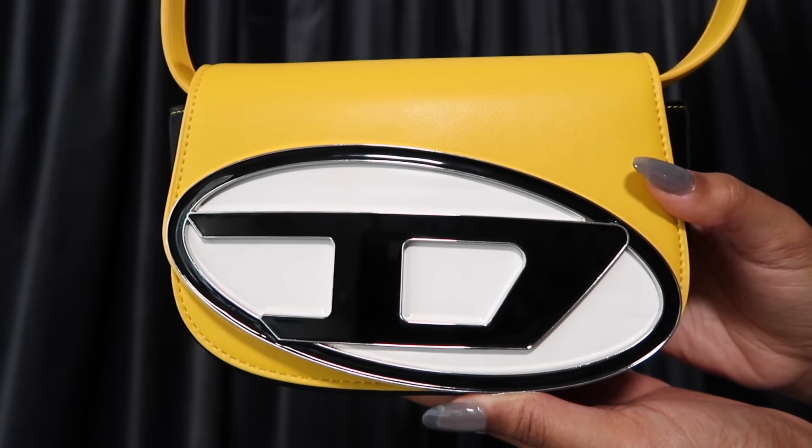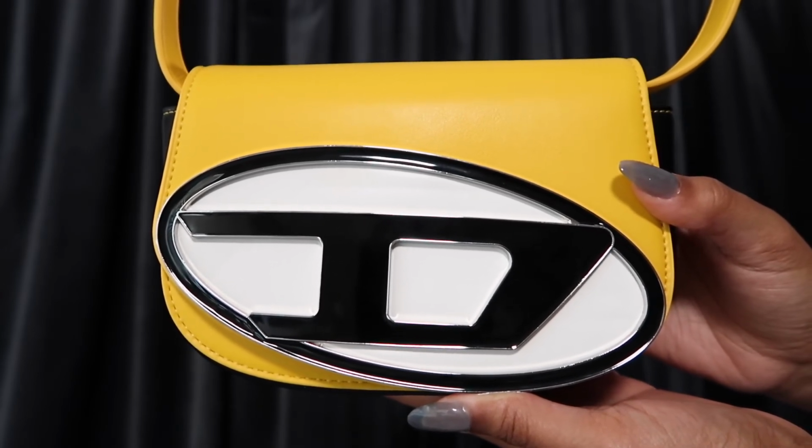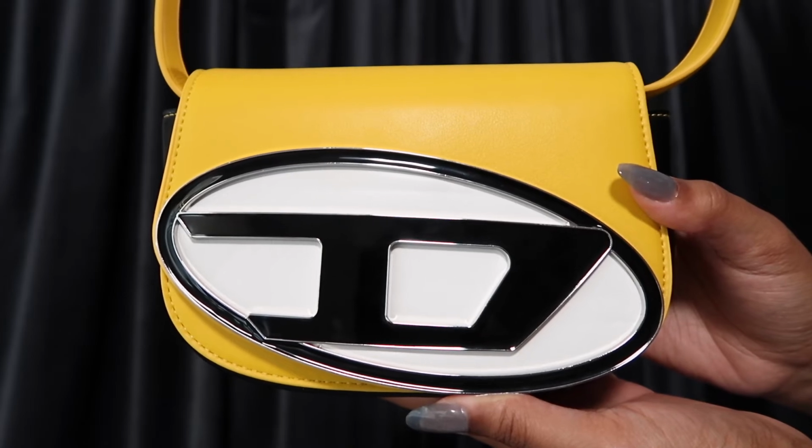And the best part about this bag is that I didn't pay full price for it. And no, I'm not talking about I got it on sale. I'm talking about I got this bag from AliExpress. Yes, you heard me right. You would never believe me if I told you I got this bag from AliExpress. The quality, the stitching, the ends is blowing me out of the water. It's just blowing my mind.